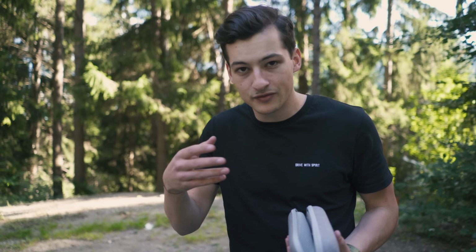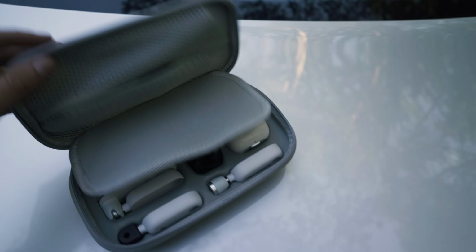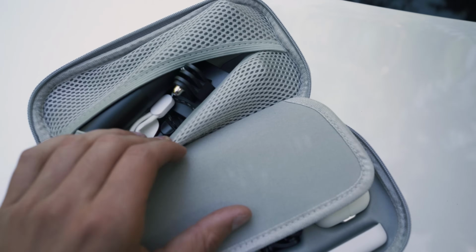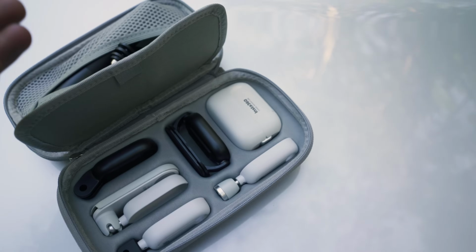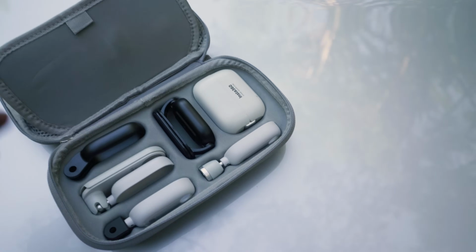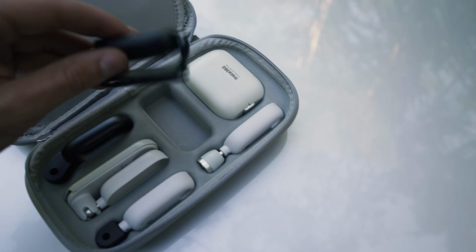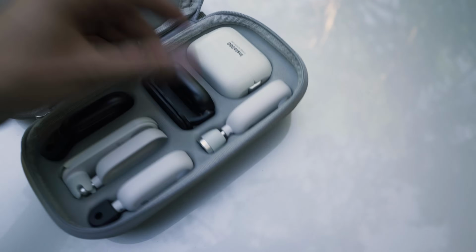There's a great app with which you can also change all the settings. You can even do quick stories, quick edits. I find it quite impressive. So here we have the case, and here we have a selfie stick and a couple of other mounting possibilities. There's even a little pendant which you can wear around your neck, so you can just quickly clip it to your t-shirt because the back of the camera has a magnet.